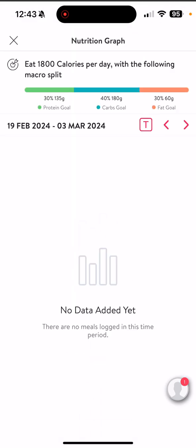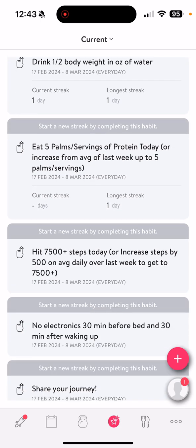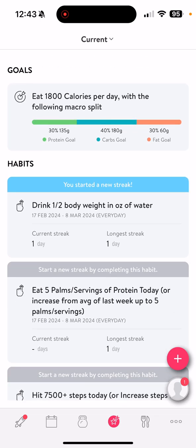You can see your graph once you start tracking. These are your habit goals, and you can see I started a new streak with drinking my body weight. Fork and knife down at the bottom.